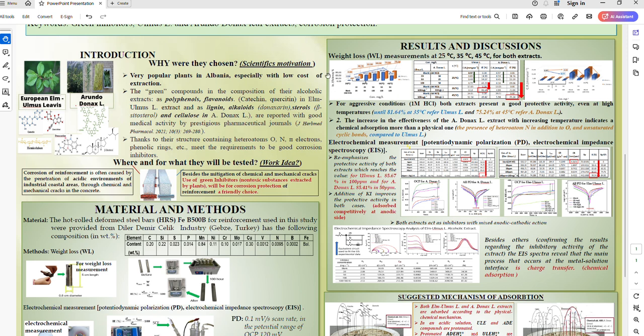In the graph on the left of the table, the progress of the effectiveness of the inhibitor is given according to the increase in concentration and according to the increase in temperature from 25 to 45 Celsius degrees. In the graph on the right of the table, the progress of corrosion rate in millimeters per year is given according to the increase in concentration and in temperature from 25 to 45 Celsius degrees.